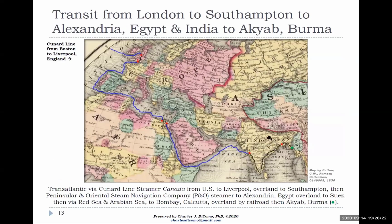So now let's continue the journey overseas. So here's another old map, Colton by Rumsey. This is from their collection. It's 1856. It is contemporary. The Cunard line, Canada coming overseas, lands, goes down into, it gets all those cancels. We talked about the London transit. We talked about the Liverpool. We talked about Southampton. And it gets on, as I say here, the Peninsula and Oriental Steam Navigation Company, which I abbreviated P&O.